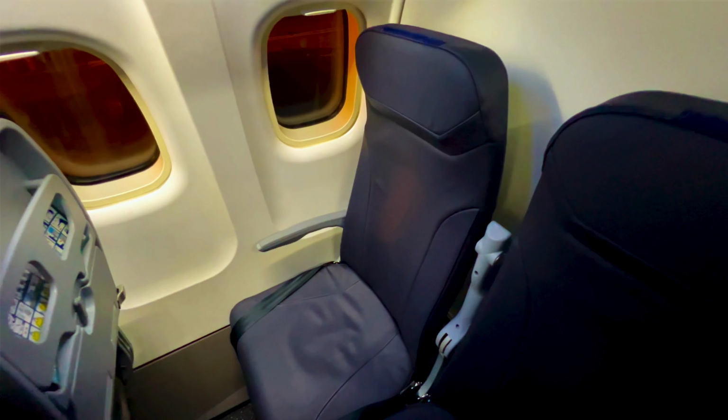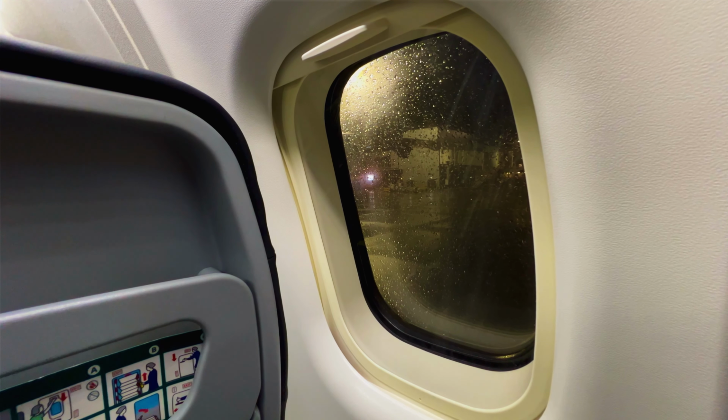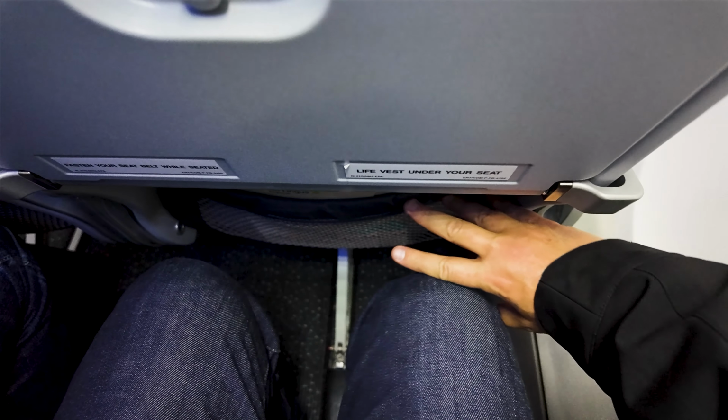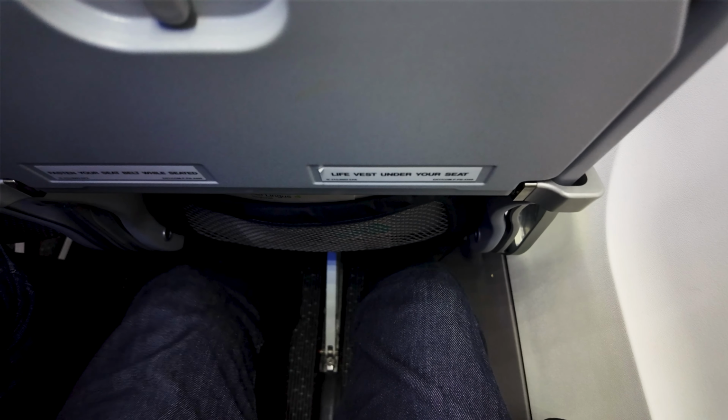These blue leather seats look really smart, don't they? I actually found them very uncomfortable. Only 40 people out of a possible 72 on this flight. And that legroom is very tight, but I guess we're only going to be on the flight for 40 minutes or so.